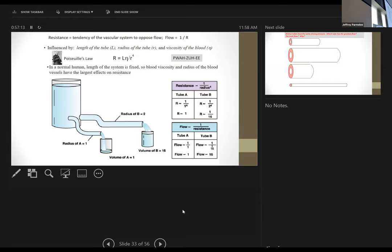But the key is, look at that radius, R to the fourth power. That is a huge number, something to the fourth power. So clearly the other two are important, but it's about the radius. And it's the denominator too. So the bigger the radius, the smaller the resistance is. And that makes sense, right? The bigger the diameter, the less resistance.